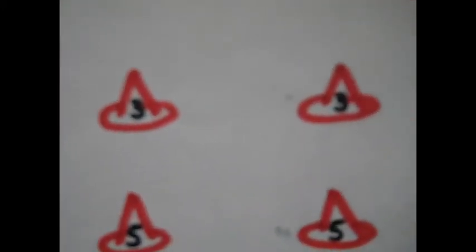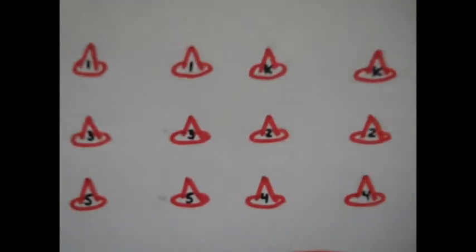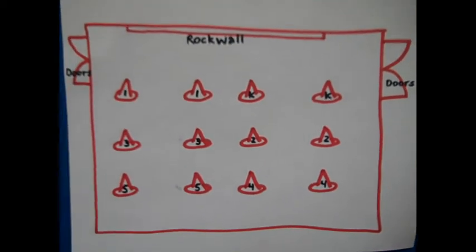Kindergartners and first graders will sit up front in between their cones. Then second graders will be behind, and third graders beside them. And in the back of the room, we will have fourth graders and fifth graders. You will see these cones, and they will tell you where to sit.